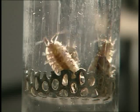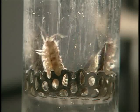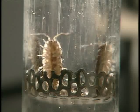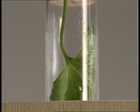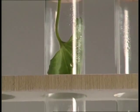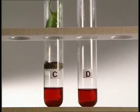Animals respire. They break down sugars and release carbon dioxide into the air. Plants respire as well, but in bright light, they also photosynthesize, taking in CO2. Why has the indicator hardly changed at all in tube C?